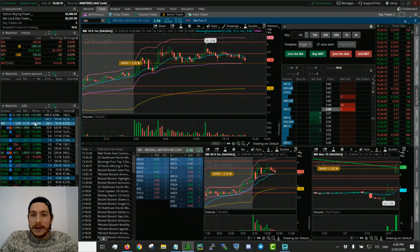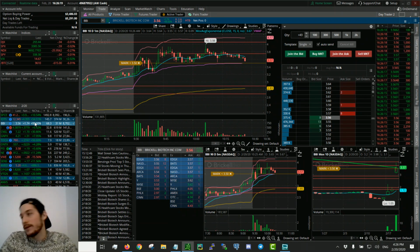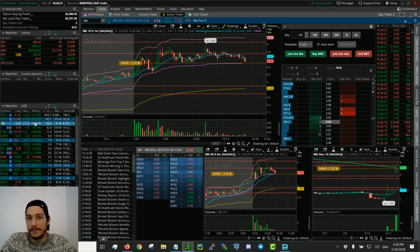BBI pulling back. This is what I was worried about all day today. Just getting stuck in a BBI potential breakout and then all of a sudden getting stuck in a pullback. Good fun to watch.